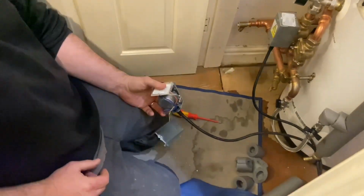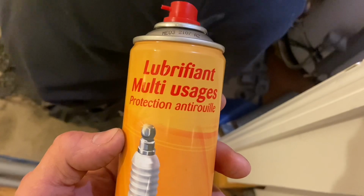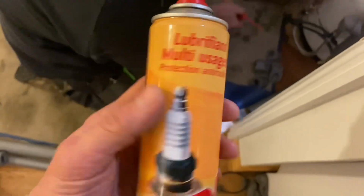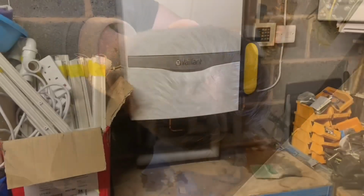Oh, what's that? That is lubrifiant multi-usages. Yeah. Auto protection and trio wool. Don't know where I got it from. French, though. It smells French.